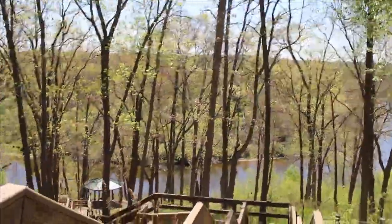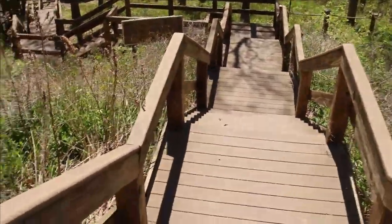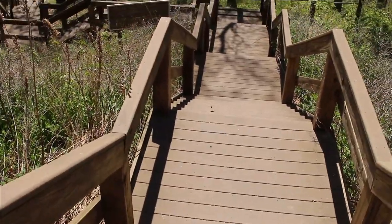Look at this. Whew. And there's a bee. A bumblebee. See him? Big old fat bumblebee right there.